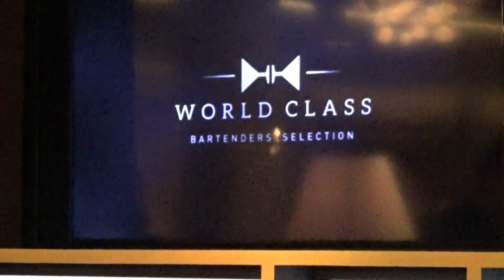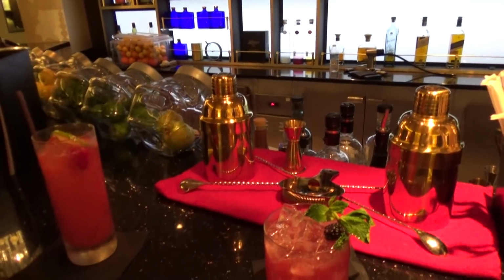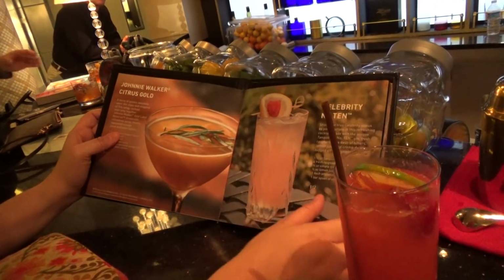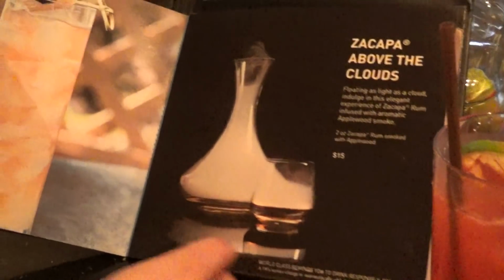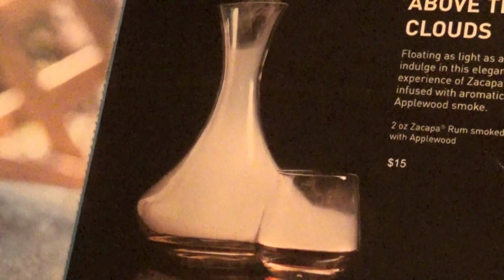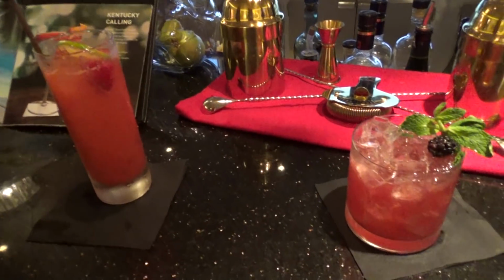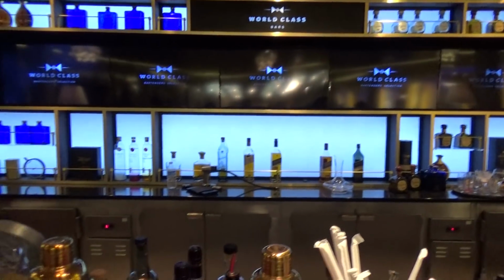We're now joining you from the World Class Bar, which is the ship's fancy cocktail bar, handcrafted cocktails, really nice. A big menu. They've got about 10 or 12 different specialty cocktails in there. I don't like the idea of just having straight rum, but they have smoked rum. They smoke it right in front of you and stuff like that, to give you an idea what this bar is about. But again, most of it's covered by your beverage plan. It's fun. The bartender is very talented, and it's good.